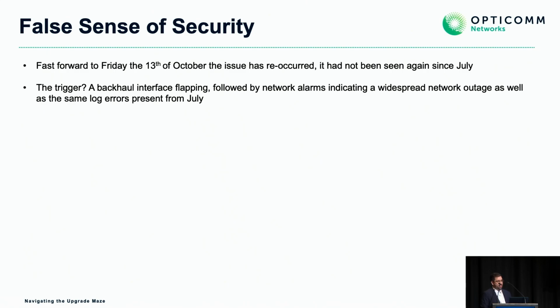A backhaul interface in our network flapped once, and thousands of network alarms were generated. Same outage, the entire state of New South Wales offline again. Very angry customers, very angry internet providers, very tired people on call waking up.